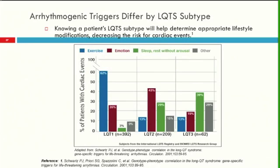So these are some of the differences. These are arrhythmia triggers. So long QT1, the trigger is often exercise, and especially swimming. In long QT2, the trigger is emotion. So these are the patients who die suddenly with the alarm clock going off in the morning and with other types of startle. Long QT3 is where the sudden death events occur while at rest or during sleep.